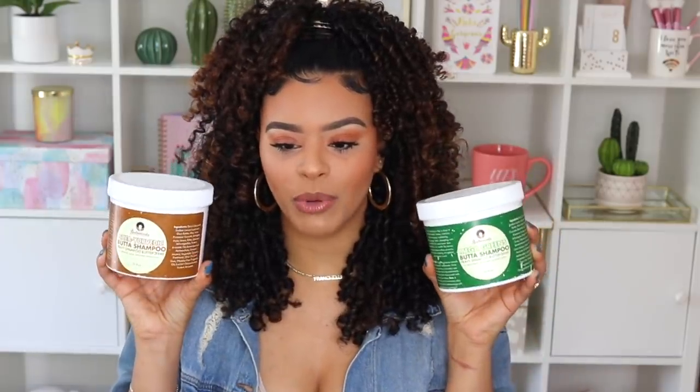Alrighty, so let's go ahead and start with some shampoos. Now today I brought up two different shampoos, and these are both from Soultanicals.